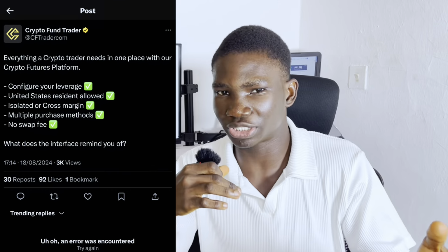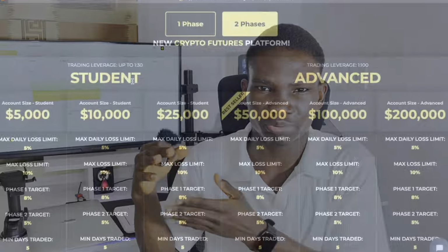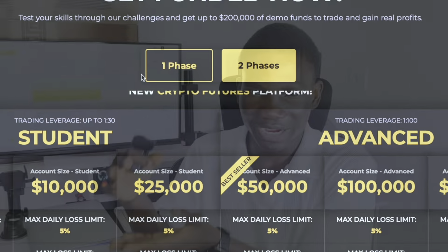So, Crypto Fund Trader just launched the new crypto futures prop firm, which means that crypto futures traders can now trade prop firms, which means there's more capital for them to trade with. So Crypto Fund Trader didn't only launch a crypto futures prop firm, guys.